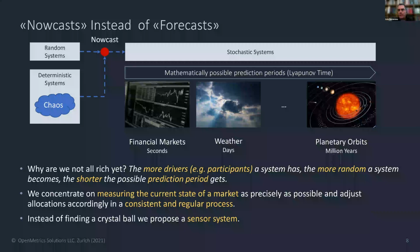Practical examples. Something which you're probably not thinking about immediately is planetary orbits. Planetary orbits follow a very mechanistic approach. So they can be predicted for millions of years. But even there is a systemic limit, this Lyapunov time, which tells you that over this time limit, you have chaotic effects and random effects, which make a 100% prediction impossible. Now, it may seem a little bit abstract, but the idea is to make clear that there are systems which have long prediction periods and systems which have much shorter prediction periods.